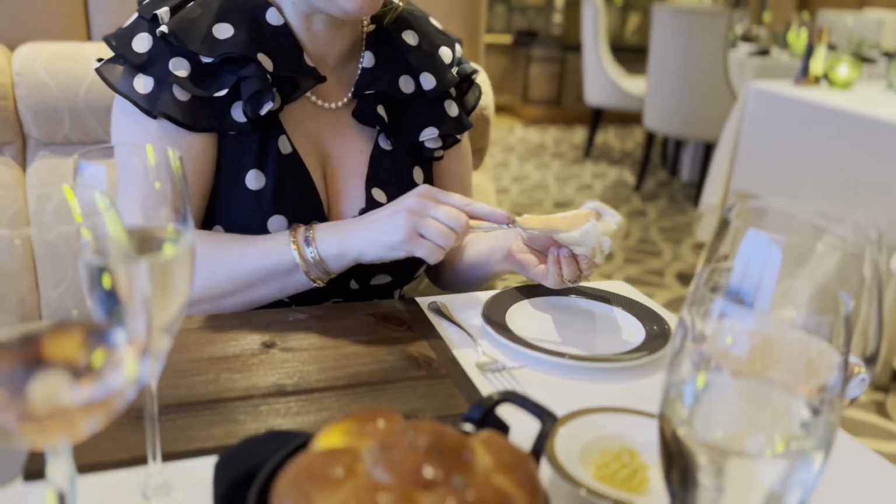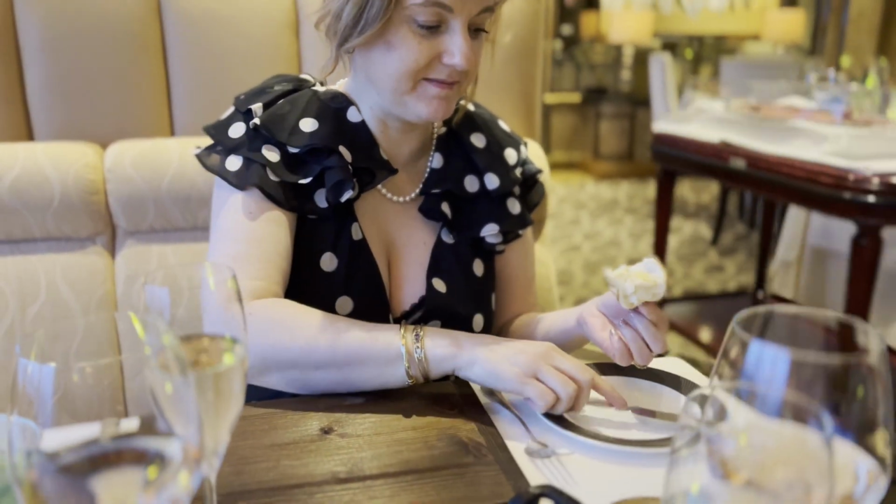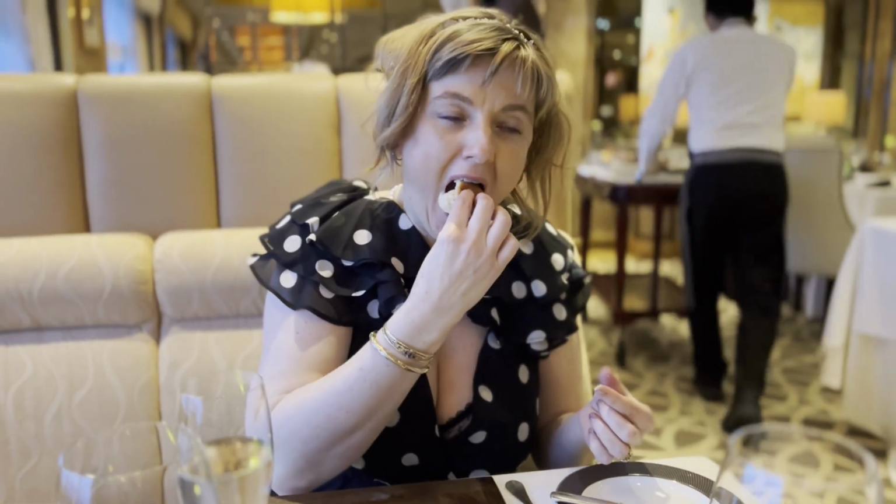They brought a little finger box. It was like the cross between a bread and a Krispy Kreme donut and brioche, and smoky butter.